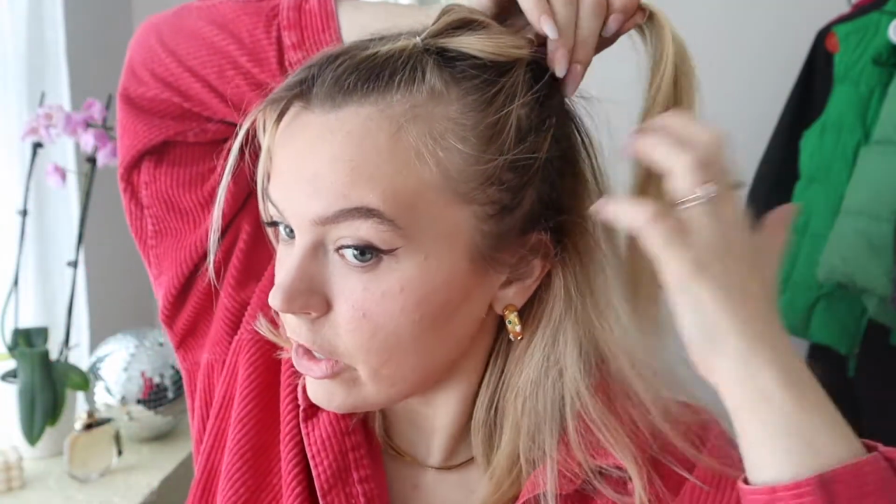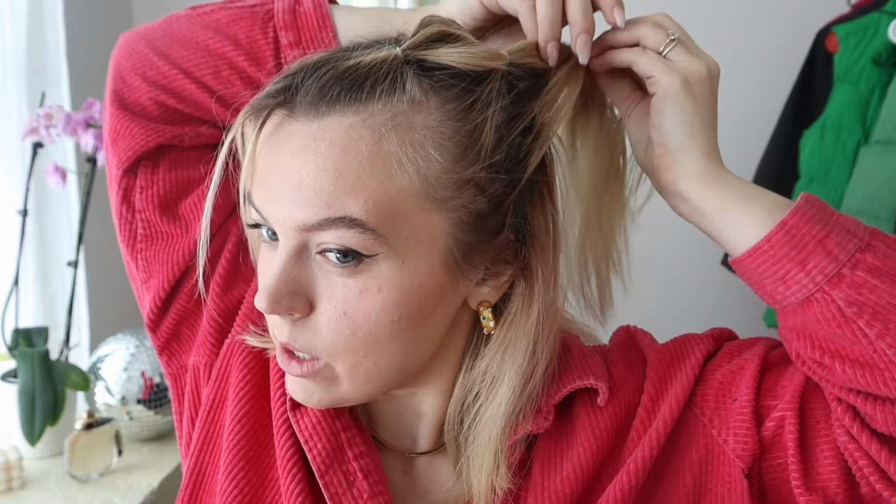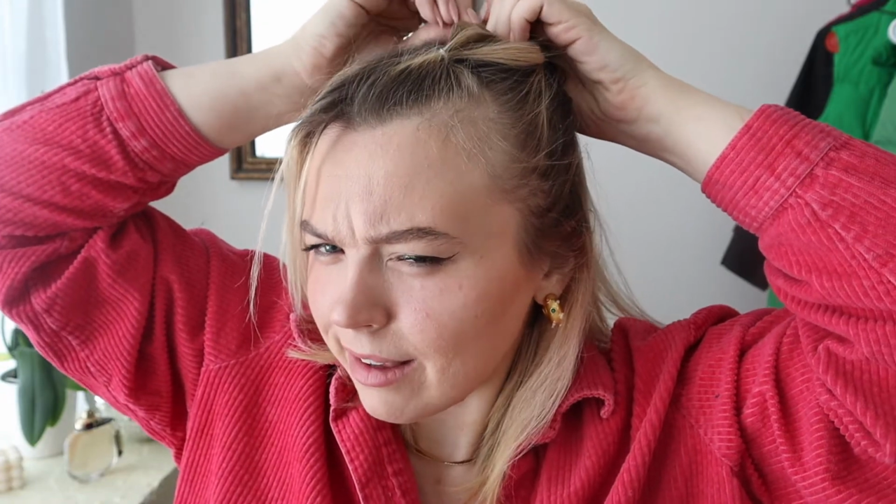Take the section from the back and from the front. You can make the sections thinner if you want. It all depends on your preference. The thinner the sections, the more bubbles you're going to have in your hair. So I'm just going to do that. I'm going to take thinner sections because I have shorter hair, so I want it to give more of the appearance that I have more hair because of more bubbles, if that makes sense.